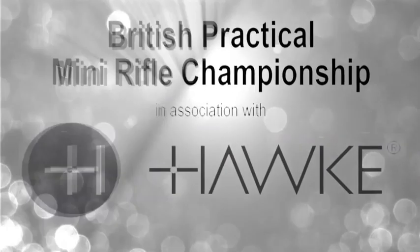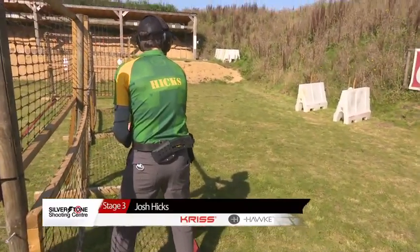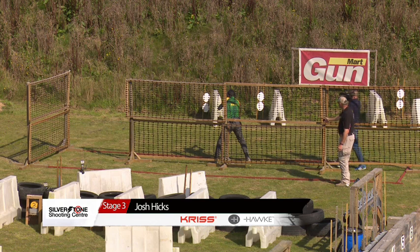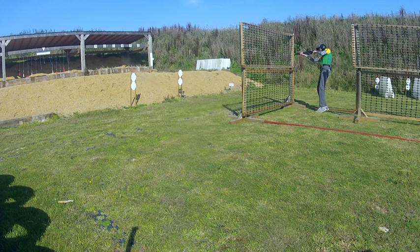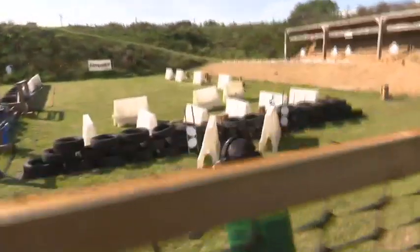Well done. And not the quickest run. Stand by. You see how Josh runs it. Now, Josh is a left-handed shooter, so this may or may not suit him. It may well be he can actually shoot it quite differently because he's left-handed. So that's a tough, awkward shot. He's left that one for the time being. He's going to come back to that one.